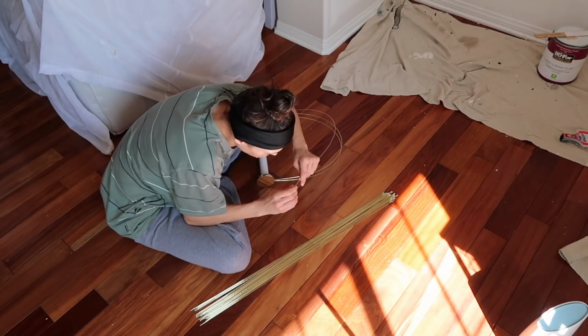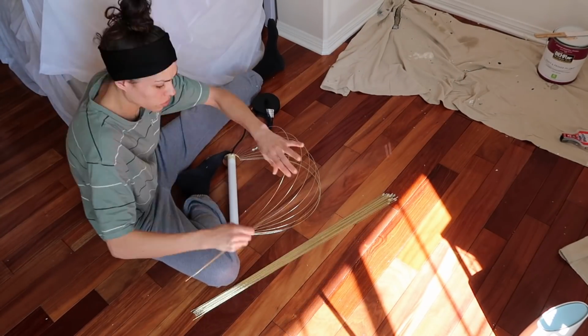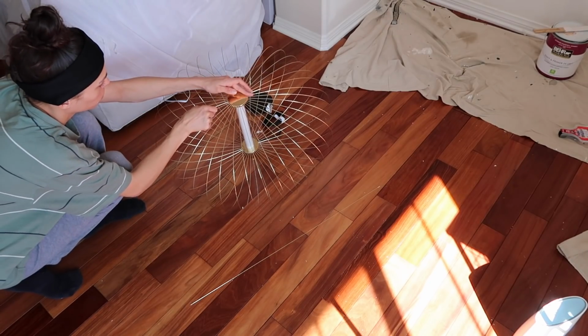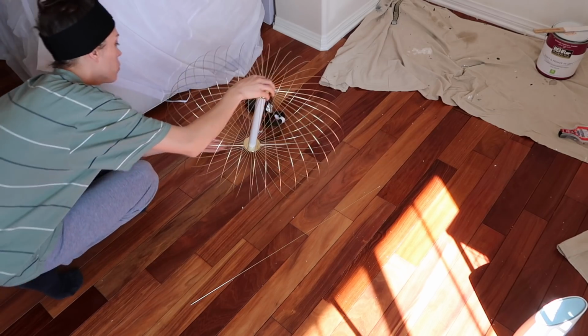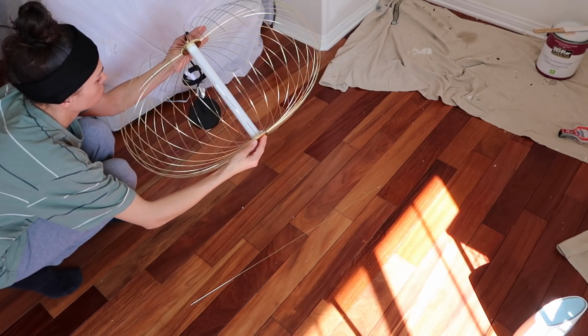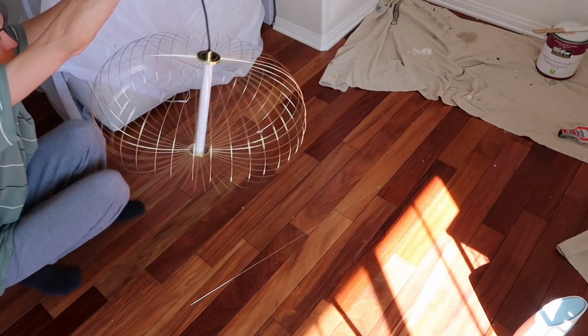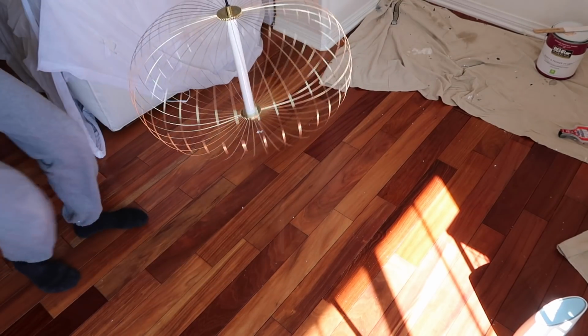In between coats of the trim, I started to assemble this Jupiter light in gold, and this, I am not joking you, is where all of my hotel vibes started to come from. It is such a gorgeous light. I just wanted everything to be very minimal, and I wanted the couch and the light fixture to just wow you when you walked in.